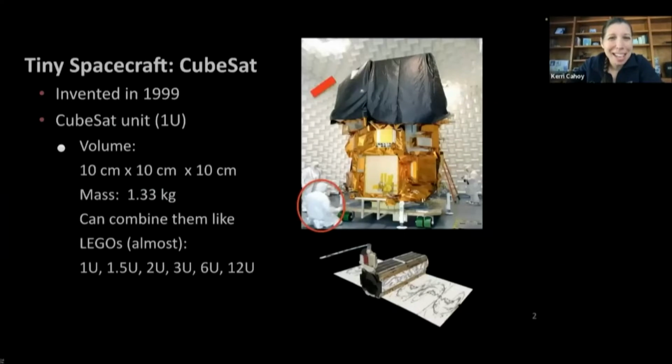There used to be a big amount of interest around what would happen when the year changed from 1999 to 2000, and the CubeSats were invented in 1999. The CubeSat unit is called a U. 1U is 10 centimeters, a cube with 10 centimeters on each side, and the standard mass is about 1.33 kilograms. You can, in theory, stack and combine your CubeSat units, kind of like Legos almost. We are working on that, as I'll show in the next slide.